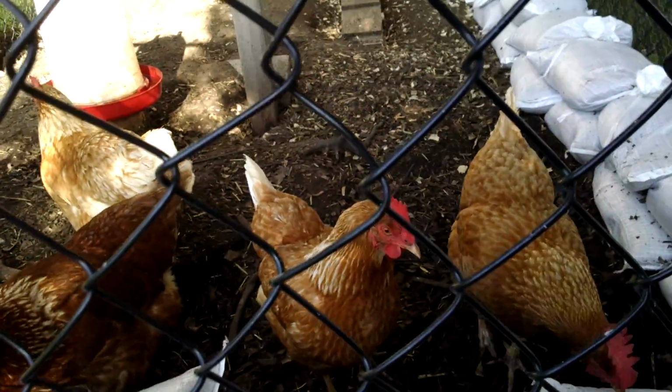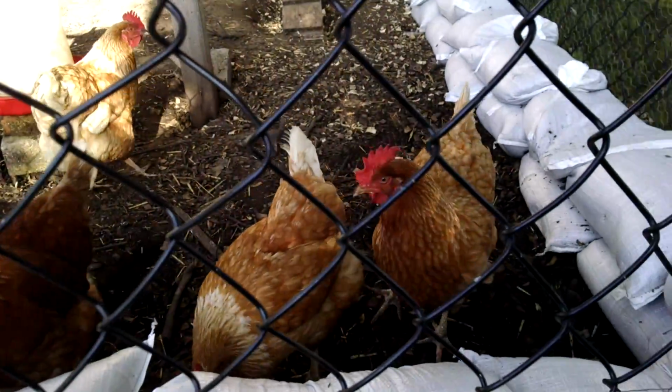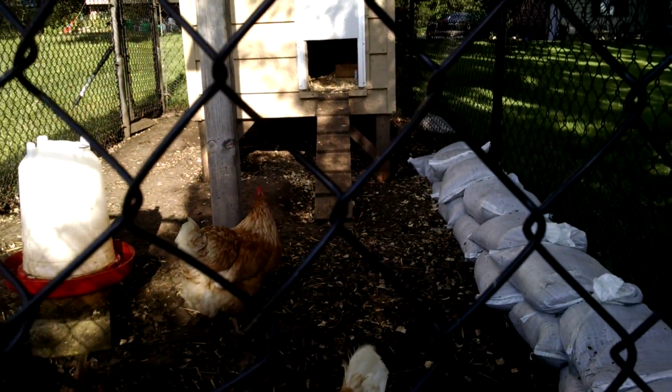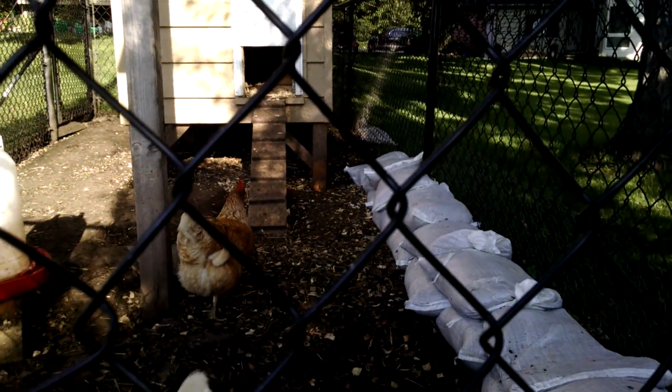And I'd also assume that their instincts would kick in a bit, and if water actually did make it past the sandbags, they'd march up their little ladder and go in the coop, which is another 15 to 18 inches off the ground. So that's what's been going on here.